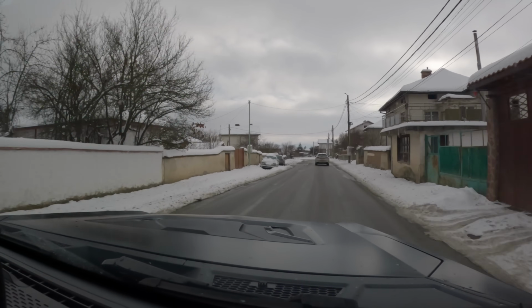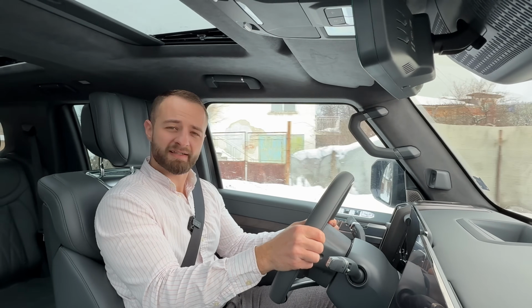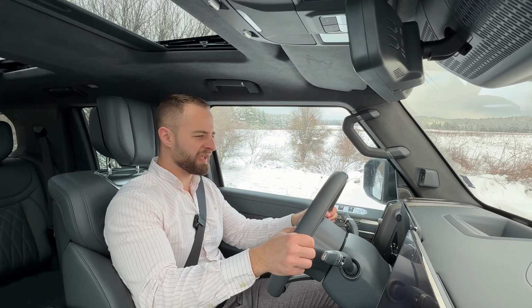Don't think you could drive anything sporty with it, okay? So if you're planning on using this as a getaway car from some crazy shit, I wouldn't take this one, okay? I would take something that's a little bit more sporty. Okay, let's try to accelerate one more time in sports mode. Have a look.